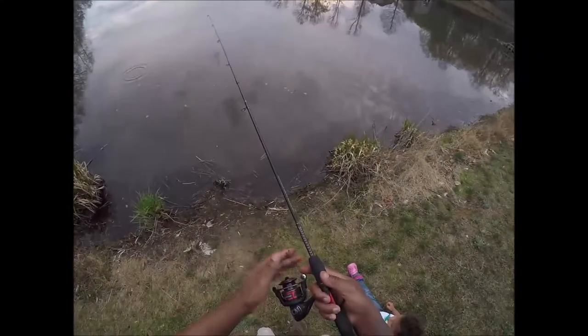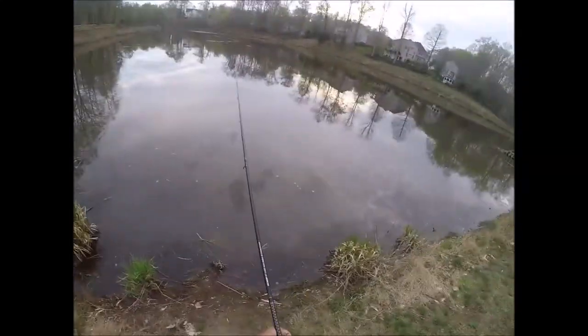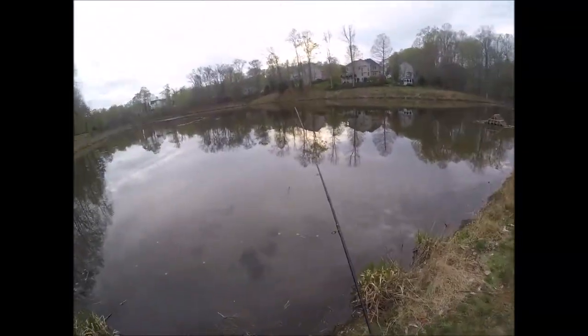Man, this crappy pole, man. I gotta use my pole. This pole's junk. And it don't have any string.